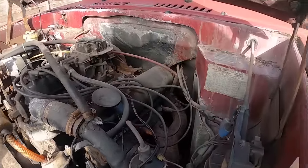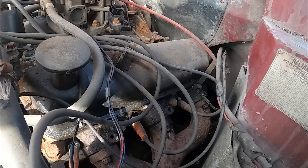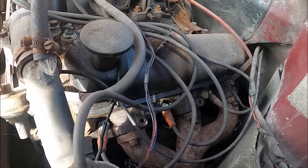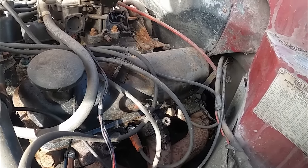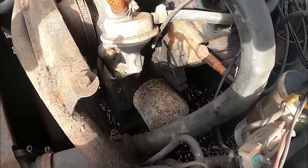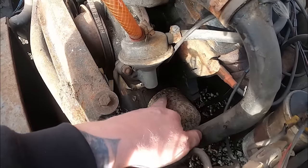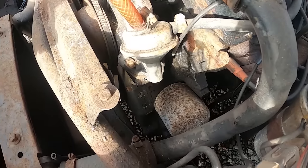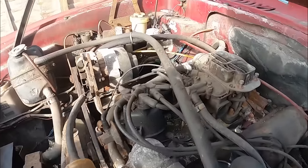Let's have a look down there. What have we got? A bit of oil weepage, and you can see the spark plugs. Look. A little bit newer than everything else, but I don't know when they were changed. Look at that oil filter. That is dreamy, is it not? That's been on since new, 100%.